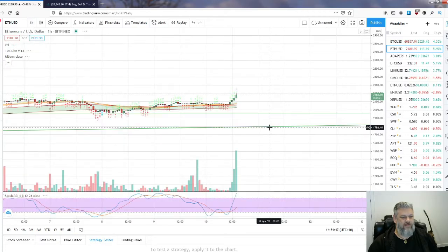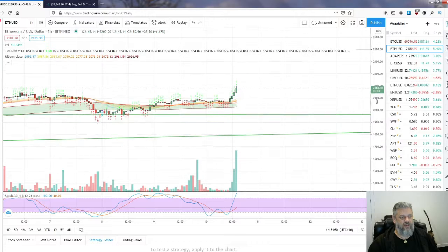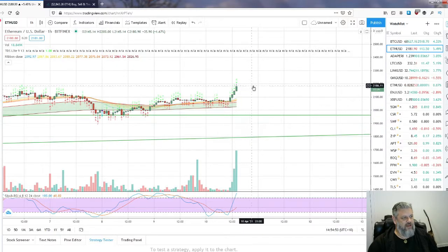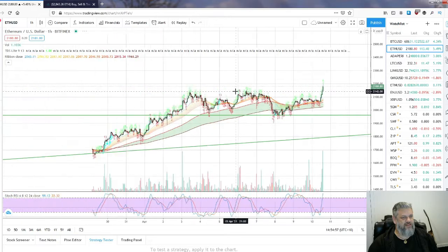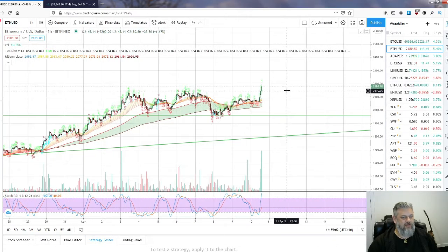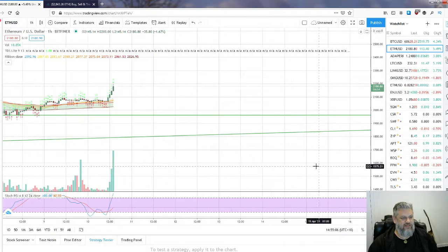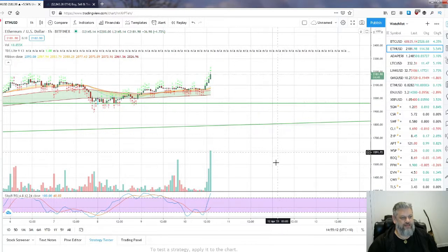On the 1 hour, very similar to Bitcoin, we've had this really big charge up, really big move. Things are pumping, looking good. I think we'll get a little bit of a pullback to the top here. We have broken the previous high, and that's awesome. So basically, we'll probably see a little bit of a pullback and then some more action. There's some heavy buying volatility action here, again, the volume. All right, so looking good for Ethereum as well.